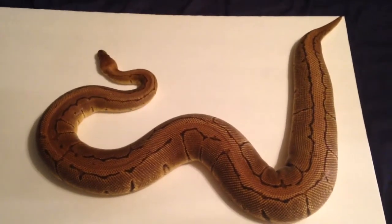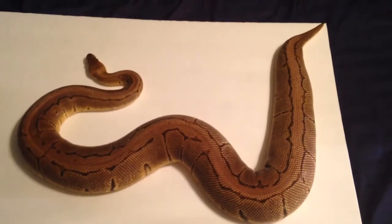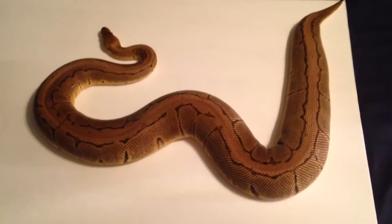I do have a normal female that is sitting at 4,000 to 4,500 grams, and I'll actually show her at the end of this just to show a size comparison.